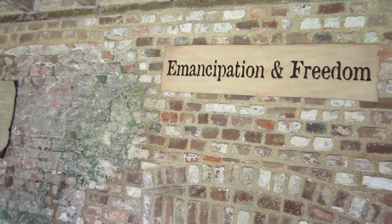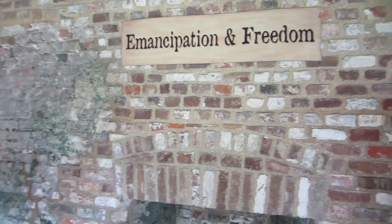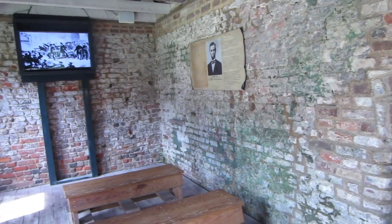Crazy. The abolition movement had gained strength and was a significant part of turning the opinion of slavery in the North, which ultimately gave support to the Civil War.